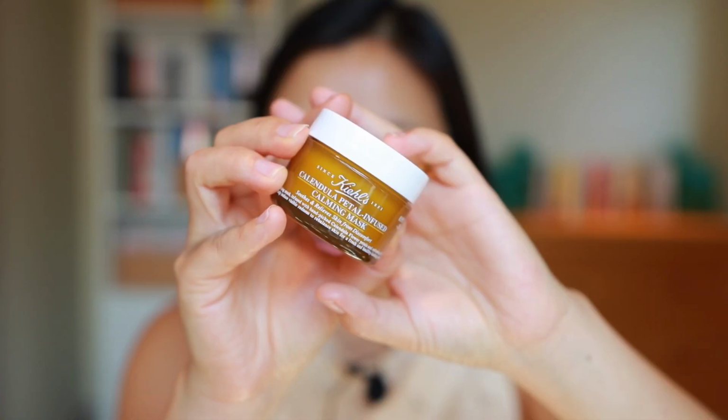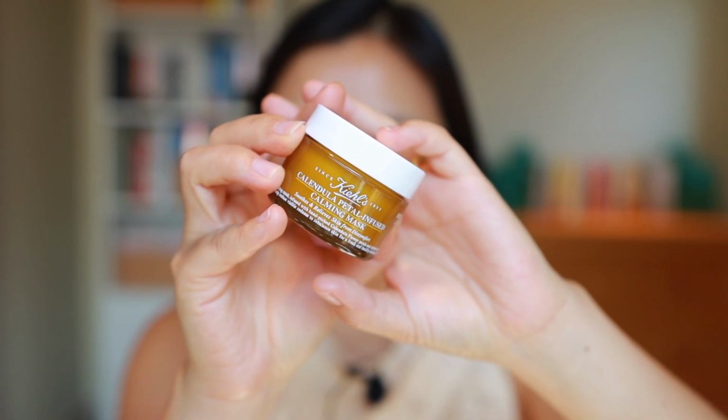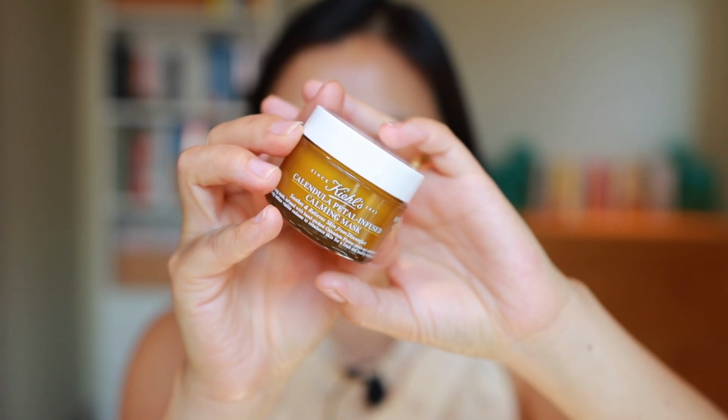So first off, they had this bag of items from Kiehl's, and this whole bag only cost $27. First off, we have the Calendula Petal Infused Calming Mask. I was quite excited about this because I've been interested in getting more calming wash-off masks. For me, clay-based masks usually don't work that well since I have dry skin and they tend to dry it out further. But I really do like using wash-off masks.